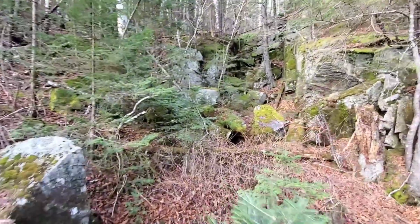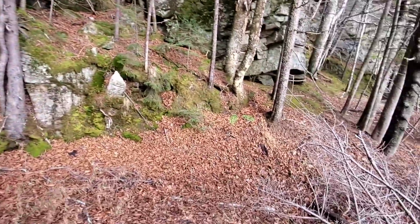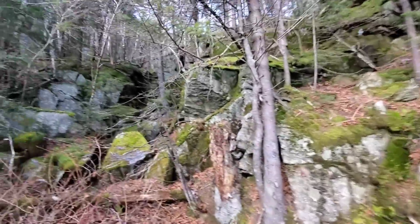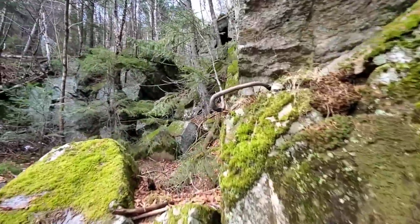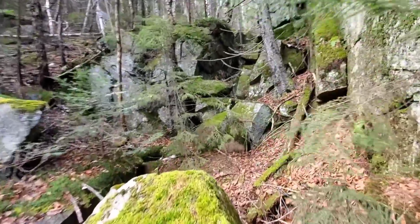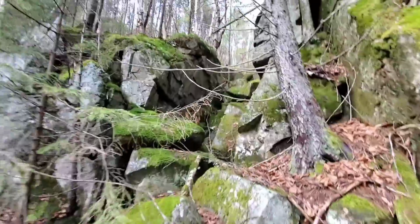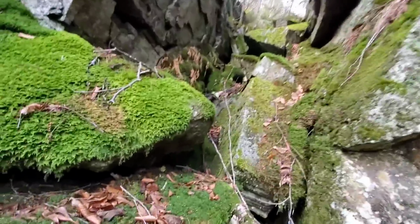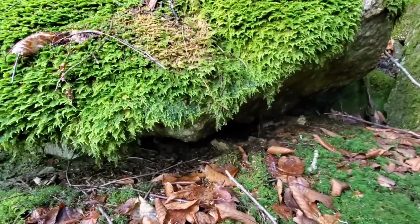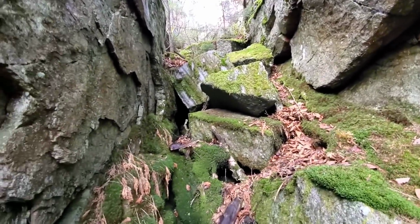This may be something. See how it's made like this? It looks like this is meant for lots of water to pass. So we're gonna go up through this cavity right here and see if there's a culvert pipe up there. Possibly getting my exercise for today. Oh yeah, beautiful moss. It looks like water's supposed to go through here. Look at this, the moss is dripping water. It looks like when it rains, a lot of water comes tumbling down here. So it's possible there's a culvert at the top of this.